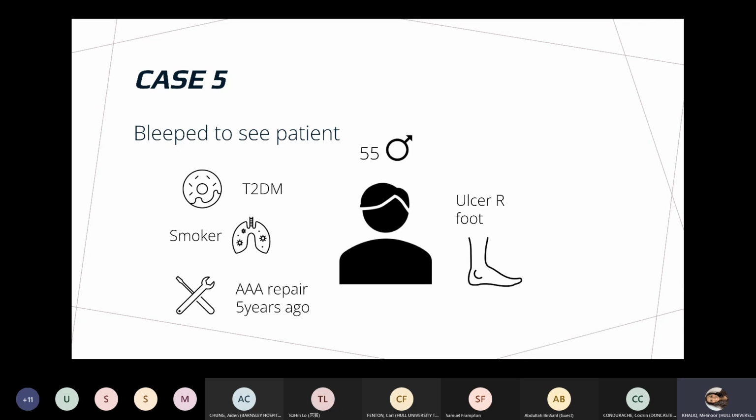So they explain he was brought in for management of an ulcer on his right foot. He's got a wide range of CV risk factors. He's a smoker. He's got type 2 diabetes. He's had an AAA repair 5 years ago. And he's only had some paracetamol. So when you're on the phone, you can ask the nurses to do investigations while you say you're going to come and see them. So you ask the nurse to please perform an ECG.